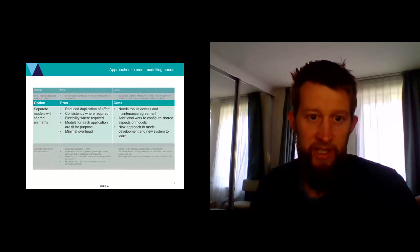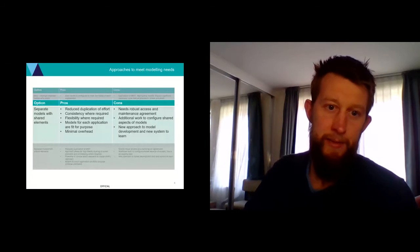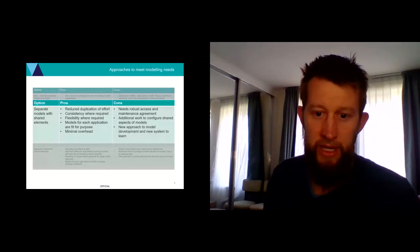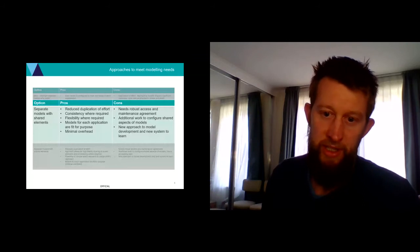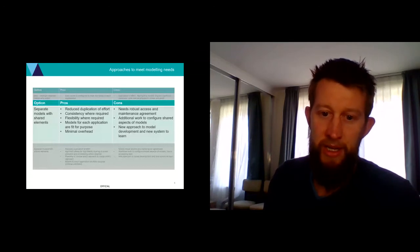Of course, you still need access agreements and to make sure it's up to date. There will be extra work in configuring the shared aspects of models, and a bit of a learning curve to this new approach. The common thread is to move away from business as usual. You need technical solutions to allow multiple users to access, configure, and run the models, and you need governance arrangements to support working in this new way.